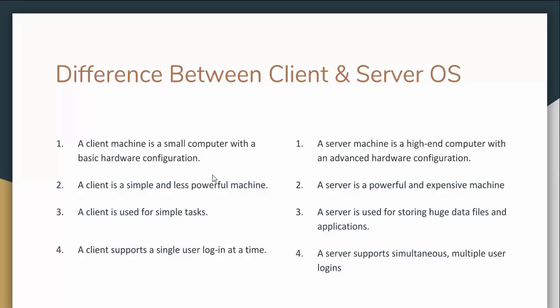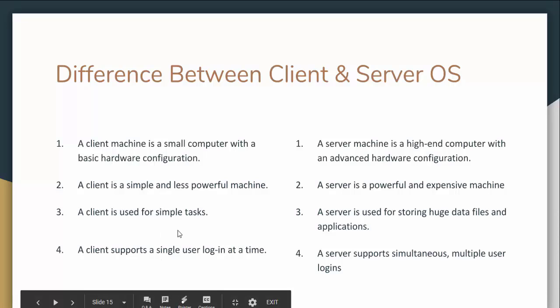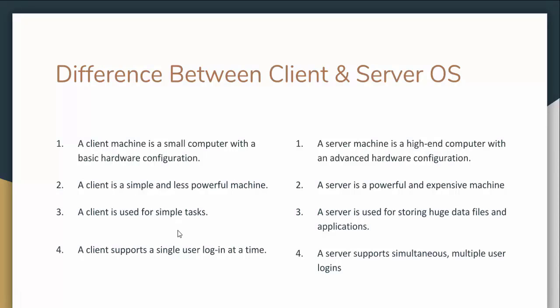A client is a simple and less powerful machine. It means that you cannot actually perform heavy tasks on your client machines or your normal machines, right? A server is a powerful and expensive machine. Definitely if you are putting 32 or 64 GB of RAM and a Xeon processor into it, the expense will go high and the machine will come out to be more powerful. A client is used for simple tasks, like playing games, editing documents, or even watching a movie.